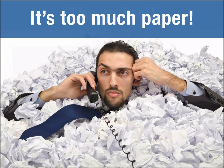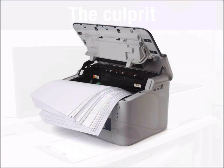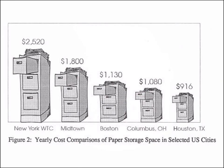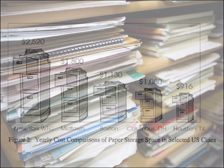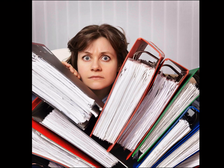Now, why is that? Well, mostly because of the lowering cost of technology and the fact that low-cost computers are connected to low-cost printers, and everyone has these devices and knows how to use them. So paper is spewing out of printers located in homes and businesses across planet Earth, which is increasing the amount of paper that we have to store. Storing it is expensive, and it depends on where you live. In New York City, storing paper is more expensive than in other cities, but the yearly cost comparisons show that paper is expensive to store no matter where you live. Organizing it is also very expensive, and moreover, organizing it is tedious and frustrating.